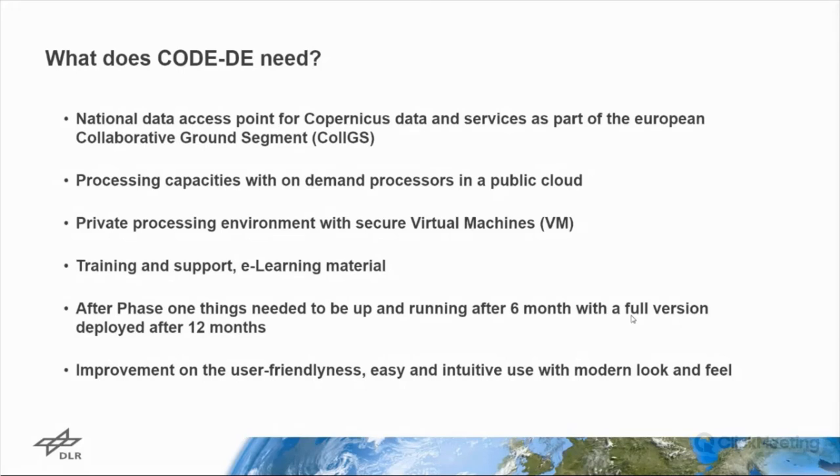The other thing was we needed some capacities for certain processors that are part of a public cloud, let's say so. And we wanted to have a processing environment that is private and secure via virtual machines. We also wanted a training and support module. And our time frame was a bit tight. We needed the project, at least in the first version, up and running after 6 months, and then the full version after 12 months.